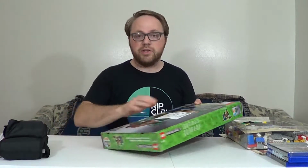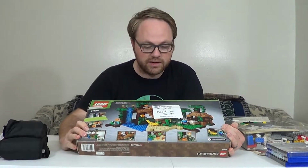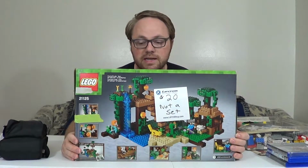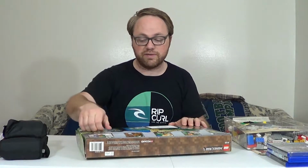All right, just down the street from that sale was another sale that had this box just sitting out, and on the sticker it says $20, not a set. So it's a Minecraft box, but I asked the lady, she said, yeah, the set is not in there. It's just filled with Lego pieces. So then I picked it up, and this thing is so heavy. I think I mentioned that earlier. So anyway, this thing is just filled with Legos.